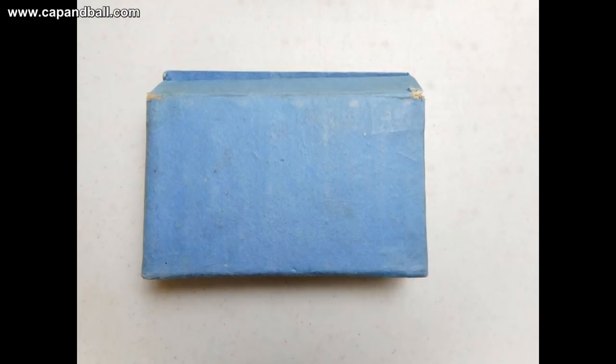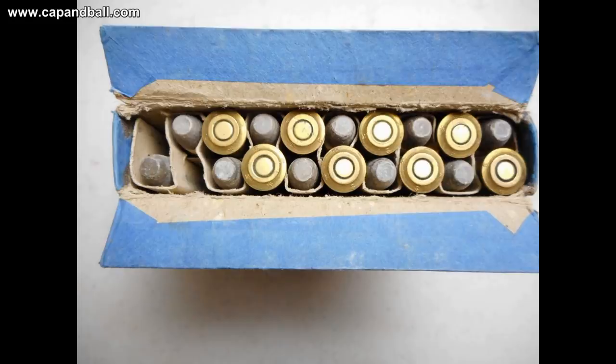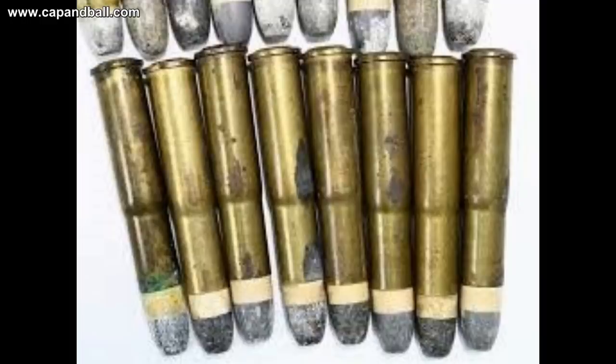In 1884, with the acceptance of the 71x84 repeating rifle, a new version of the cartridge was introduced. To increase the safety of the tube magazine, a flat-nose bullet was introduced instead of the original round-nose projectile.